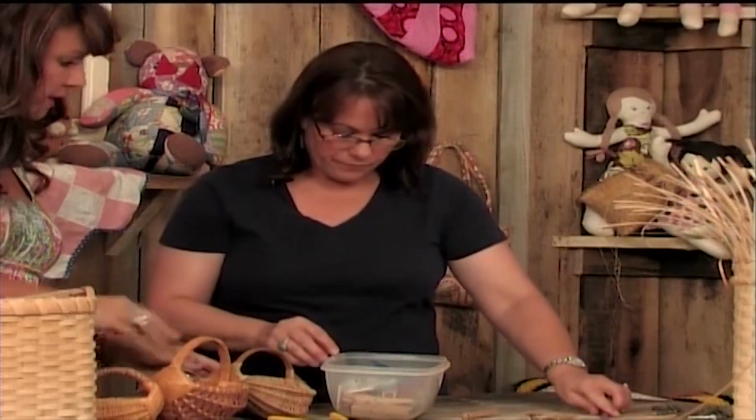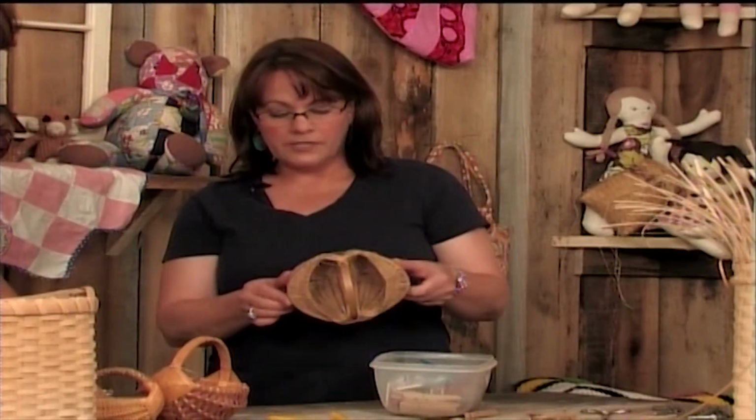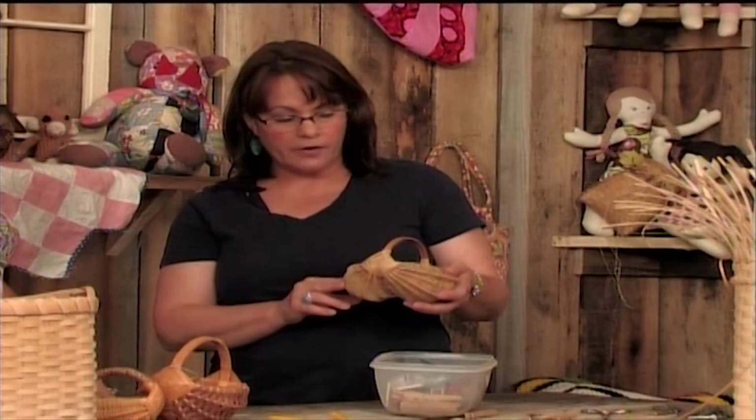You started to say something about this basket. I was just going to say that this is a miniature egg basket, and this is probably one of my favorites right here. I've had a lot of people want to buy this, and I've had some nice offers, but I've just chosen to keep this one, and I dearly love this one.